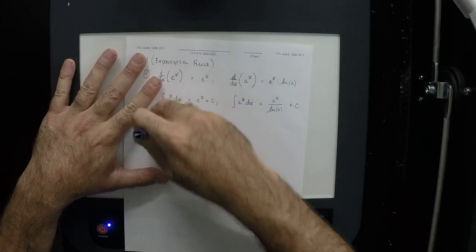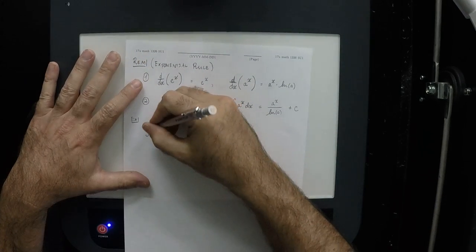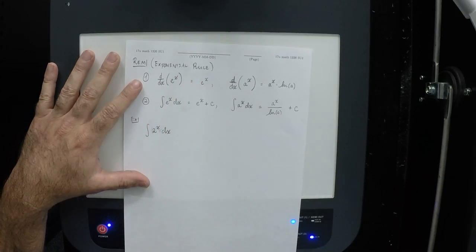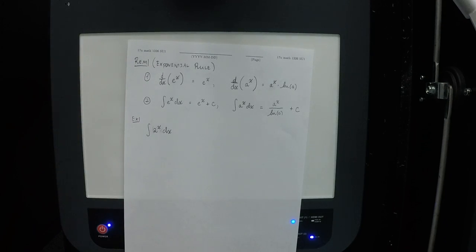Let's do this one first. The antiderivative of 2 to x dx. Okay, so I'm going to write something that's terribly and horribly wrong. And I'm going to do it so that you can see it and hopefully be inoculated against it and never do it where it counts. Okay? So I'm going to write something, it's wrong.